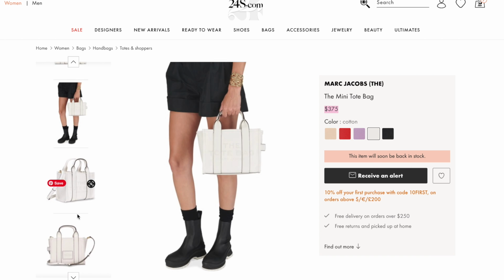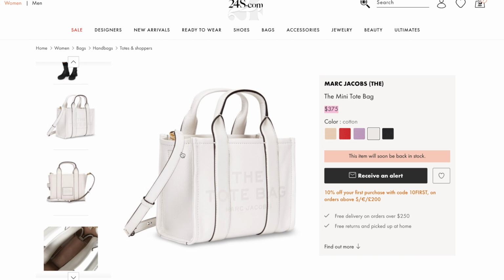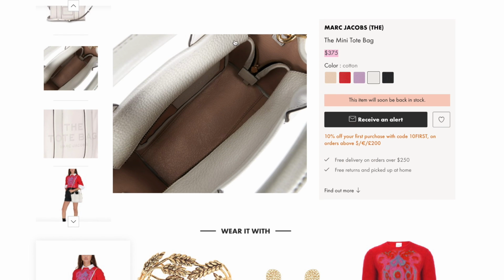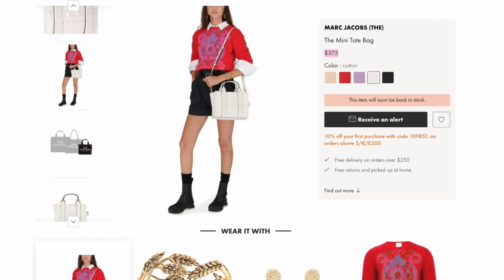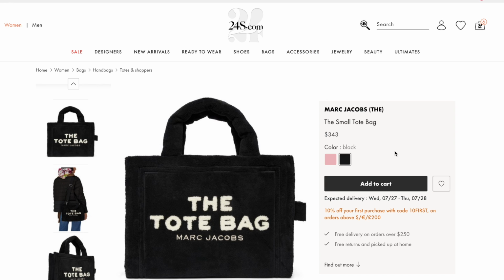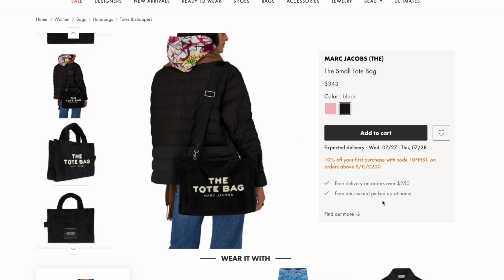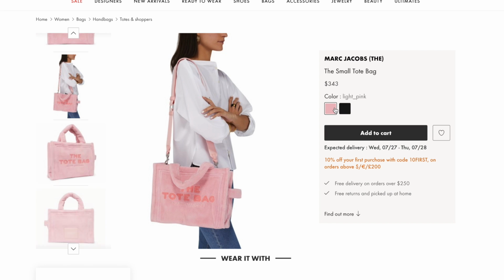This is called Cotton. I really do like this one. And you get a crossbody strap with this. Oh, what a great bag, and you get a zip across the top as well, so it's secure. Marc Jacobs have thought of everything with this one. Then we have a fluffy version of the bag. This is in the small size, so a bit bigger, perfect for autumn, winter. This one's just a little bit of fun, right? Not completely overpriced either, $343.